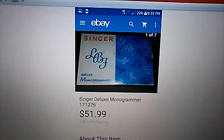This was a Singer deluxe monogrammer. It had a lot of letters in there. I'm going to guess 17 cams is what you call the discs that you put in for the different letters. This was given to me by my mom. It was given to her. She's a seamstress, but she couldn't find any use for this. I guess it didn't fit on her particular sewing machine, or I don't remember the reason. Anyway, she gave it to me. And this baby sold for $51.99 plus 13 shipping.